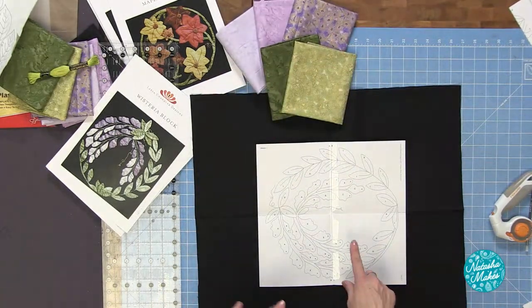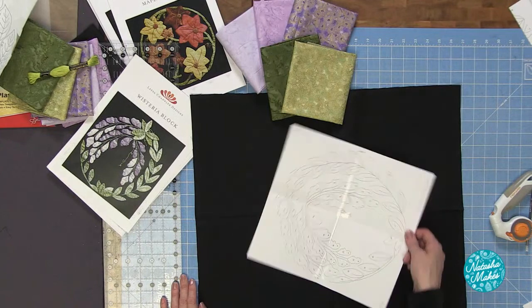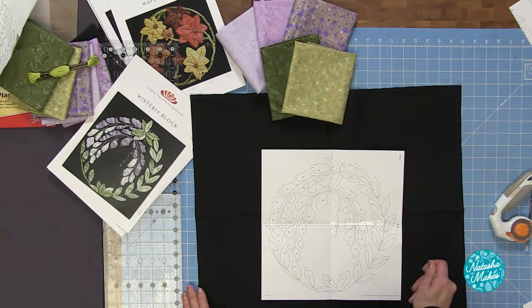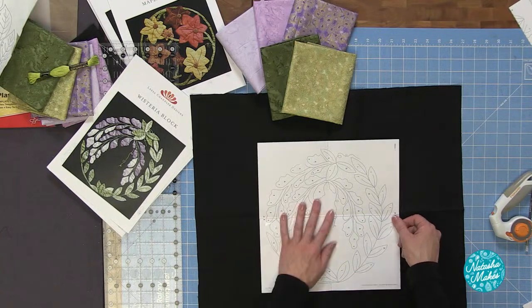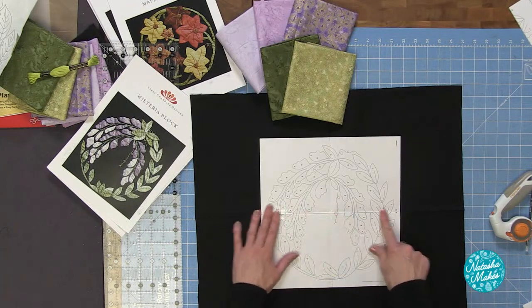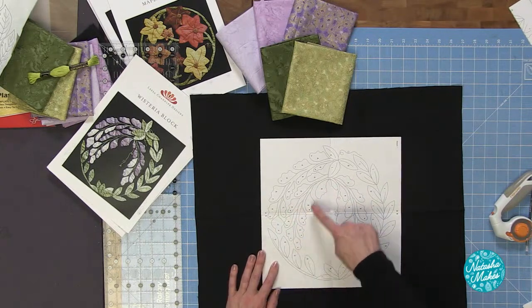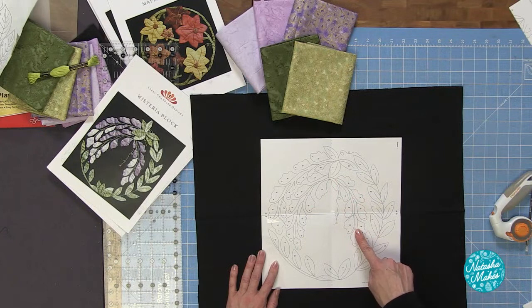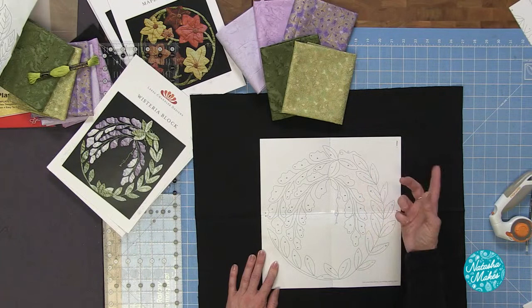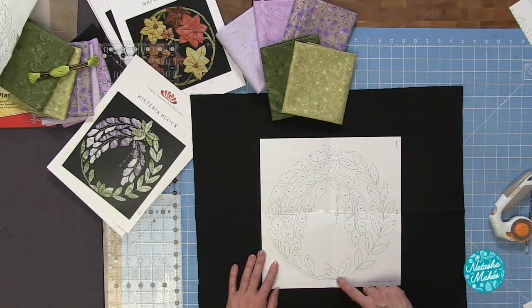Now, on here you can see, helps if I turn it around the right way. Yes, that is the way, just so that I know. There we go. So we've got our petals cascading down here, and then a lot of this is done with a chain stitch or a stem stitch. It's up to you. We've done these stitches before. And then along through here, we're going to put down our stem.